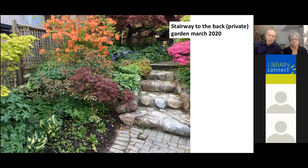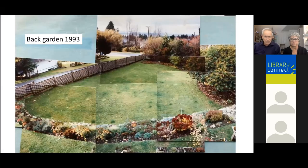And to give you a sense of that, this was the back garden in 1993 when we actually purchased the house. And what you can see is it's mostly turf and some fence, a few shrubs and a sort of broken down rockery. Really not very much else.